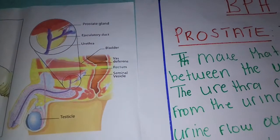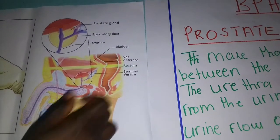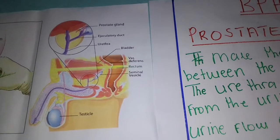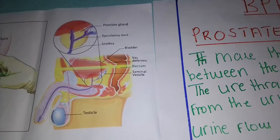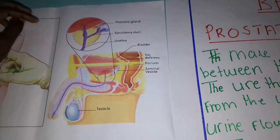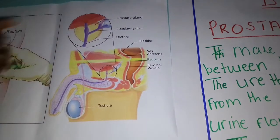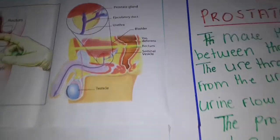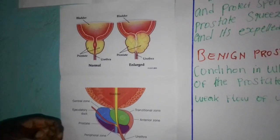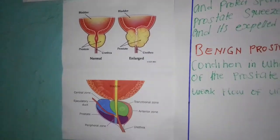Here is a prostate gland. It is in front of the rectum. Here there is a urinary bladder. The ejaculatory duct, as it has been zoomed here. This is the urethra, and there is the ejaculatory duct. So this is the prostate. And here we also have another diagram of the prostate, showing a normal prostate and an enlarged prostate.